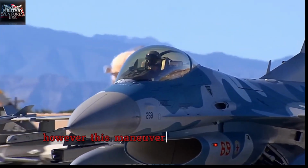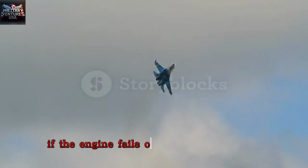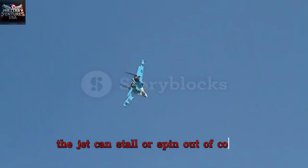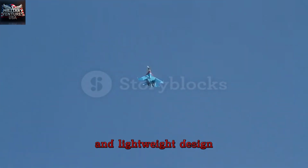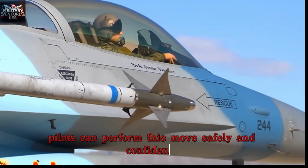However, this maneuver demands extreme precision. If the engine fails or airflow is disrupted, the jet can stall or spin out of control. Thanks to the F-16's advanced fly-by-wire system and lightweight design, pilots can perform this move safely and confidently.